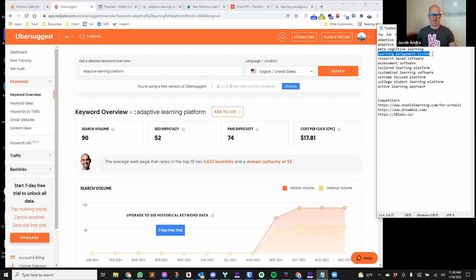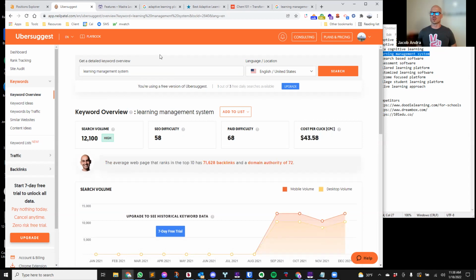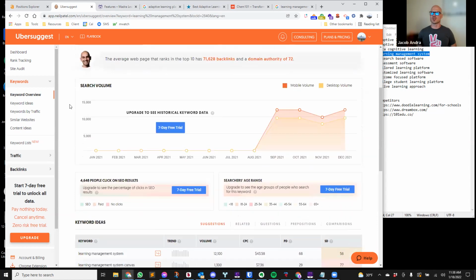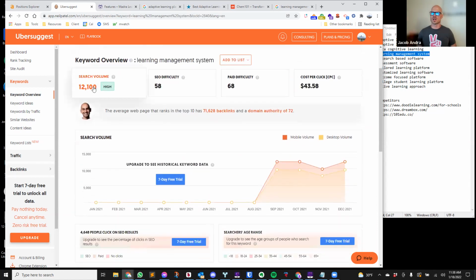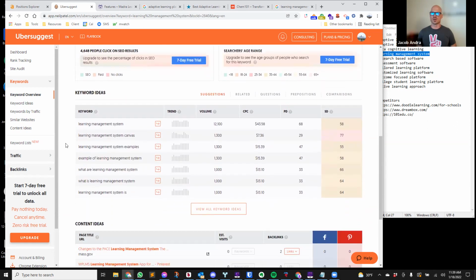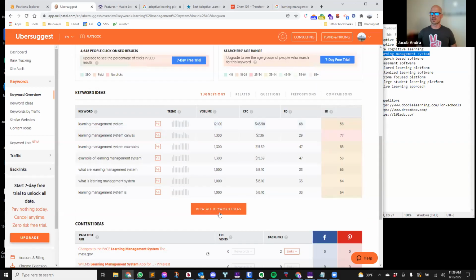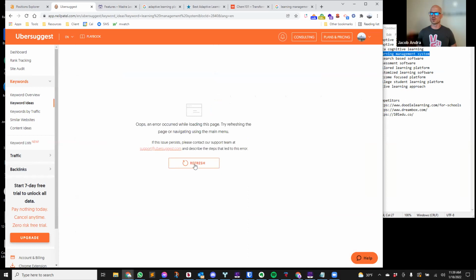Yeah, I mean, there definitely are. Ubersuggest has a free version, and again, this is more useful for a crowded space where there's plenty of search volume. For a niche space like this, it's going to be a little harder. I put in learning management system, which does have more search volume, but it's also not as dialed into what you're about, right? So it spits out all of these, and you have to sort of weed through them to find the ones that are applicable to you.